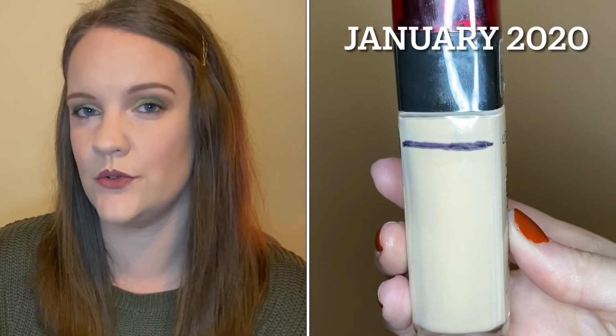Next we had this foundation from L'Oreal. This is the Infallible 24-Hour Freshwear foundation. And this is a foundation that isn't an absolute favourite. It's not terrible, but because I don't absolutely love it, I do kind of have to force myself to use it. It's one of the main reasons why I did stick it in this project pan, so that it didn't get completely lost at the back of my drawer.